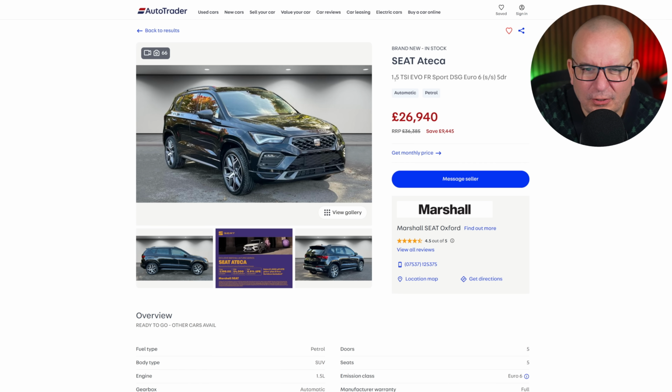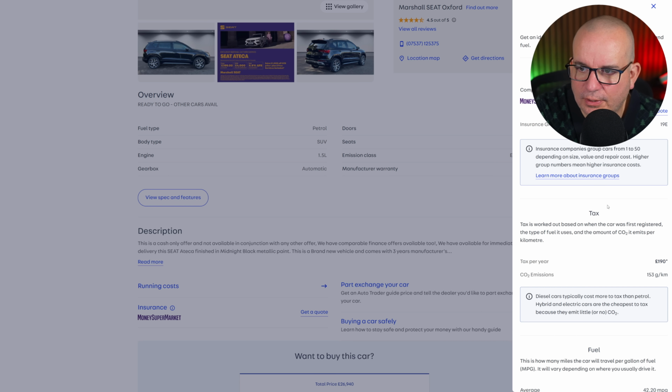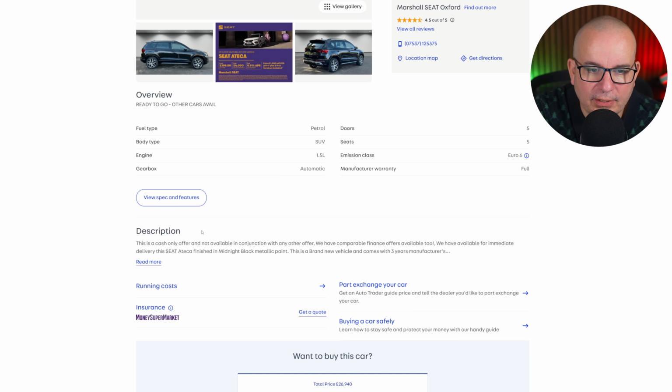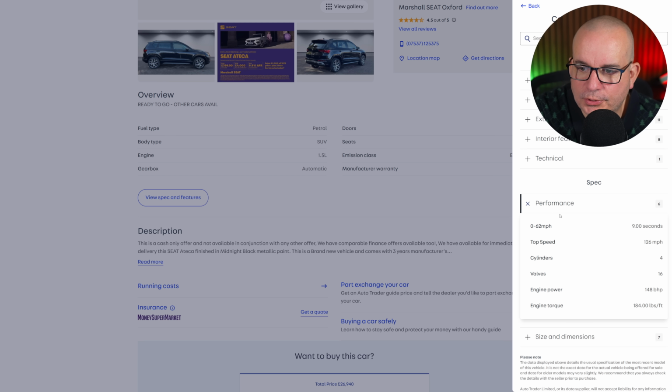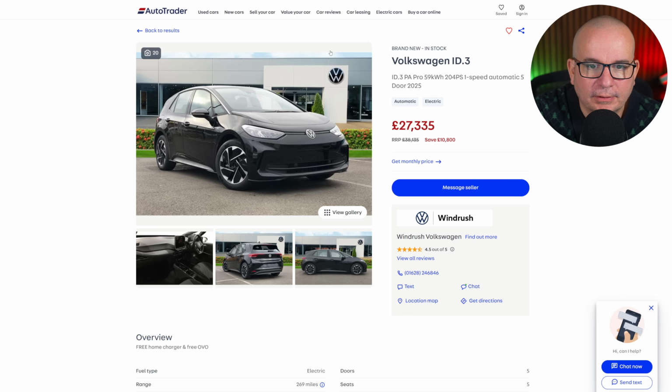You'll find they're a little bit gruff on a cold start just for the first minute or two. But once you get on the road, it's an engine I actually really, really like. Insurance group 19, 42 mpg on that one. And we're looking at a 0 to 62 time of 9 seconds and 510 litres of boot space.